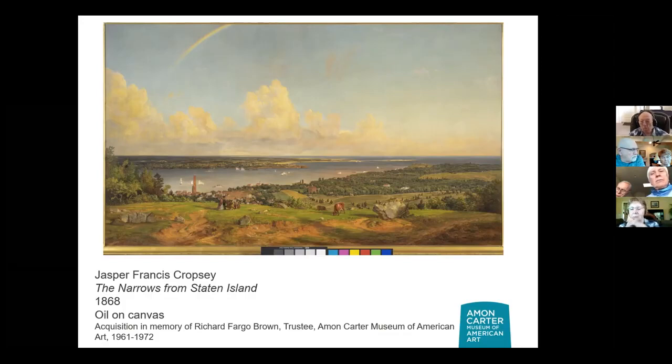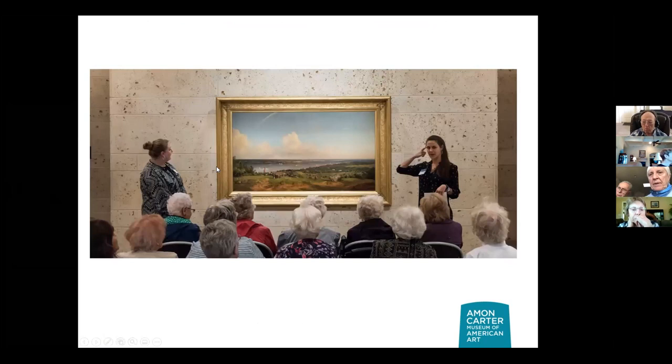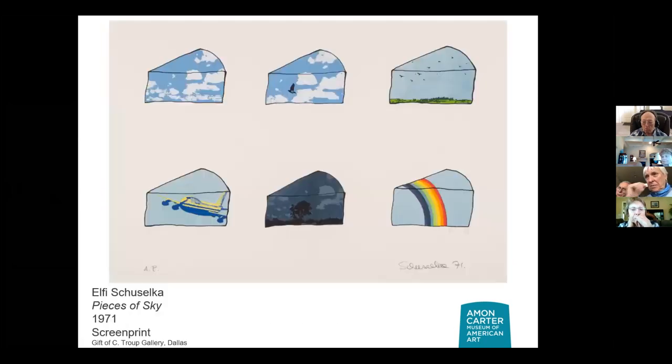All right, so we're shifting gears. This was very traditional oil on canvas, a very large painting, like we saw. So now we're going to see something really graphic. This is a screen print on paper, and it's called Pieces of Sky.